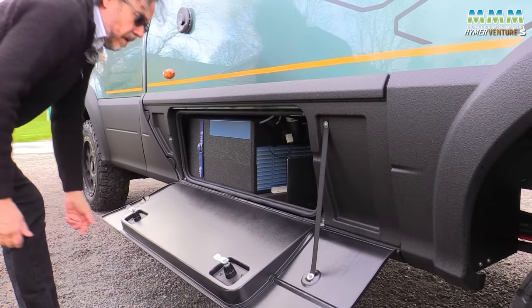We've got levelling wedges, hose, mains lead went in there as well. And your mains lead actually plugs in here as well. And then above that, you've got your hot and cold external shower. That's actually a standard feature. And then down below here, you've got your grey waste outlet.